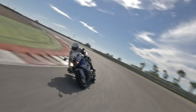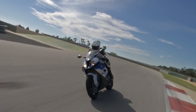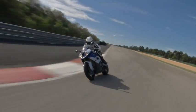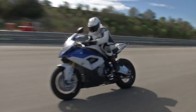As regards to the frame, they've steepened the steering head angle just a tiny bit, but by the same token, they've really lengthened the wheelbase, so by some kind of magic, they've made it really agile, and yet it's incredibly stable on the brakes. It never gets out of shape. So they seem to have done some minor modifications, but they've made a major difference.